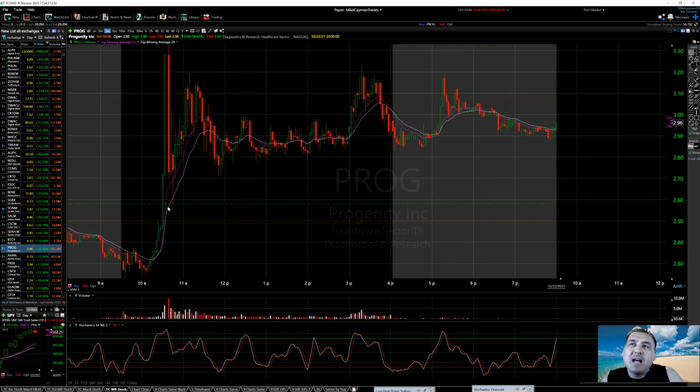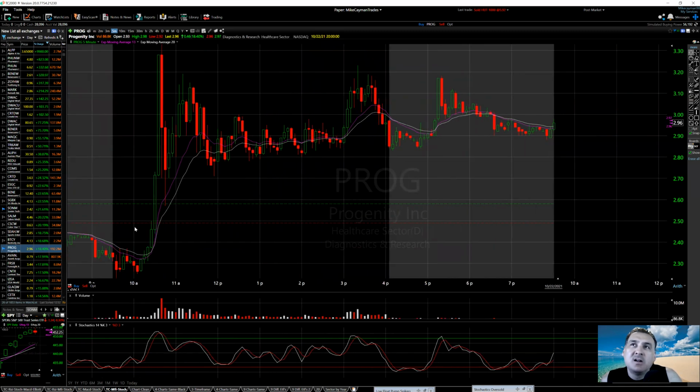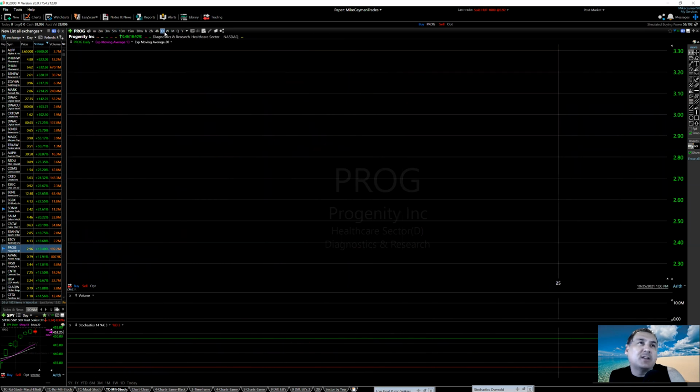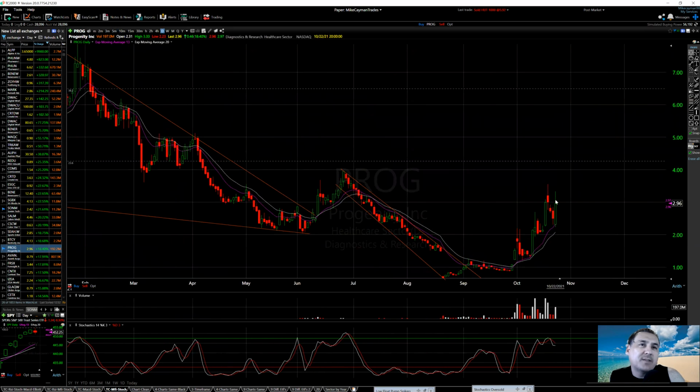You don't have to get a move exactly. When you have all these green candles, there's no reason to sell until you have a red candle, which was here. And then you take it out further. Look at this. There's a big red candle there. So these can be swing trades, day trades. You just have to know what you're looking for exactly.